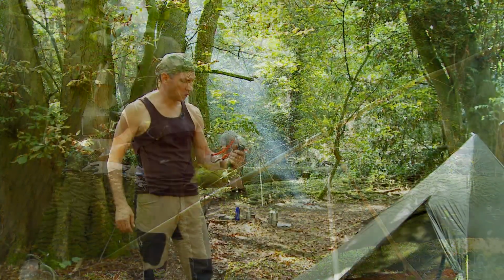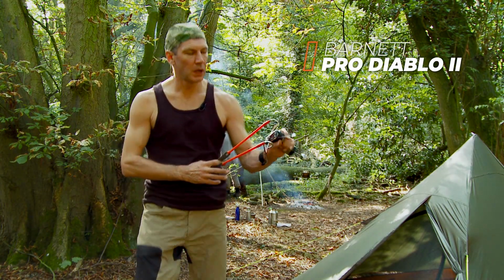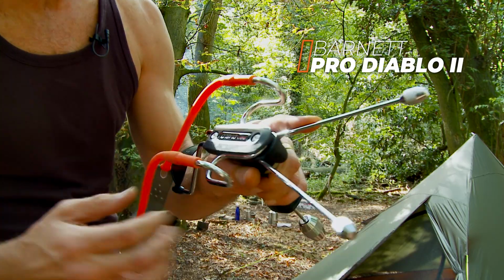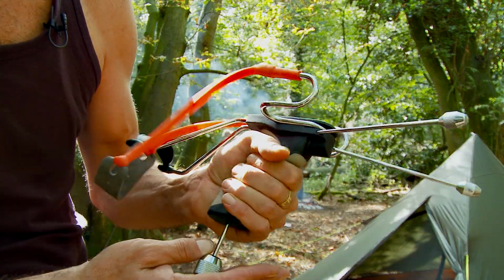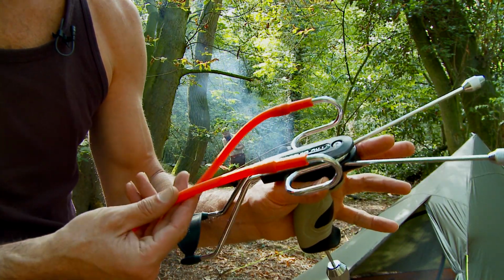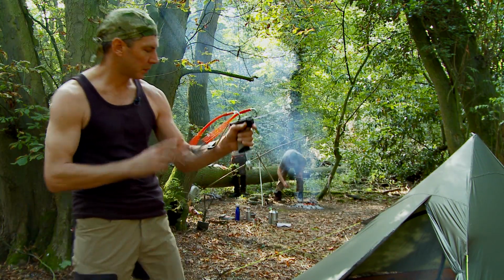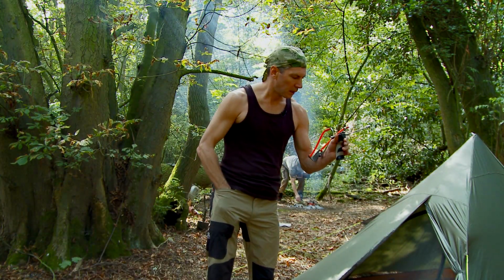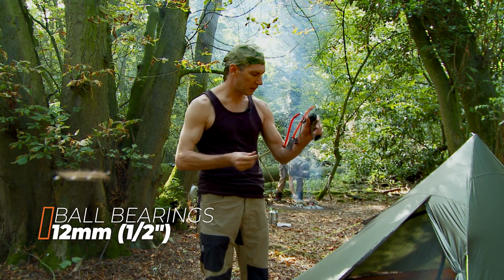So this year, I thought I'd bring along my Pro Diablo catapult. Give you a close look of it. It's basically got some counterbalance here, give you a bit more stability. Lovely, nice comfy grip. And here you see I've actually replaced these with the orange bands. These are the high power bands. But yeah, I thought I'd bring this along. I'm using some stainless steel ball bearings. These are 12 millimeters or half inch bearings.